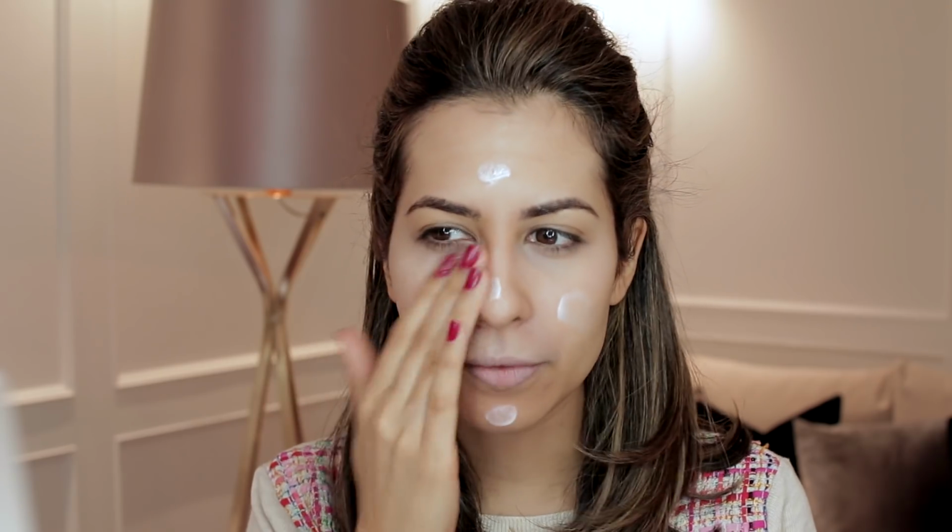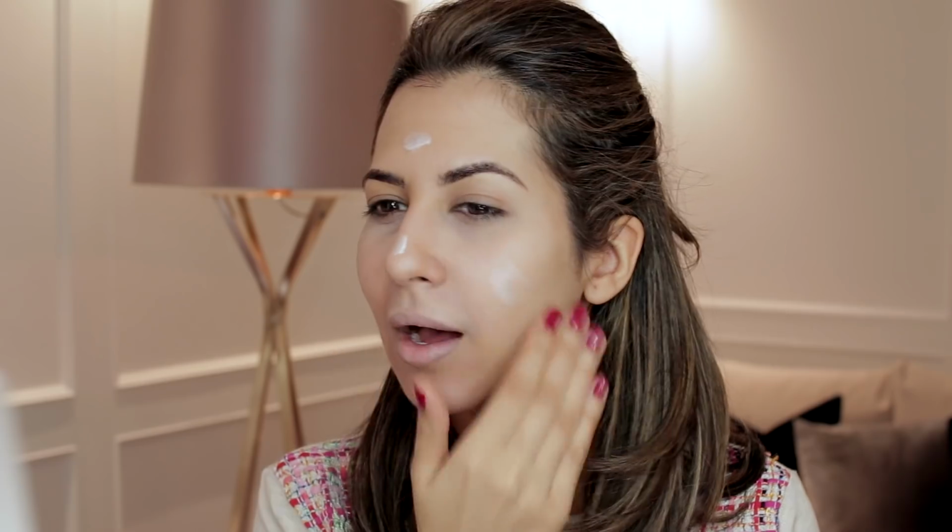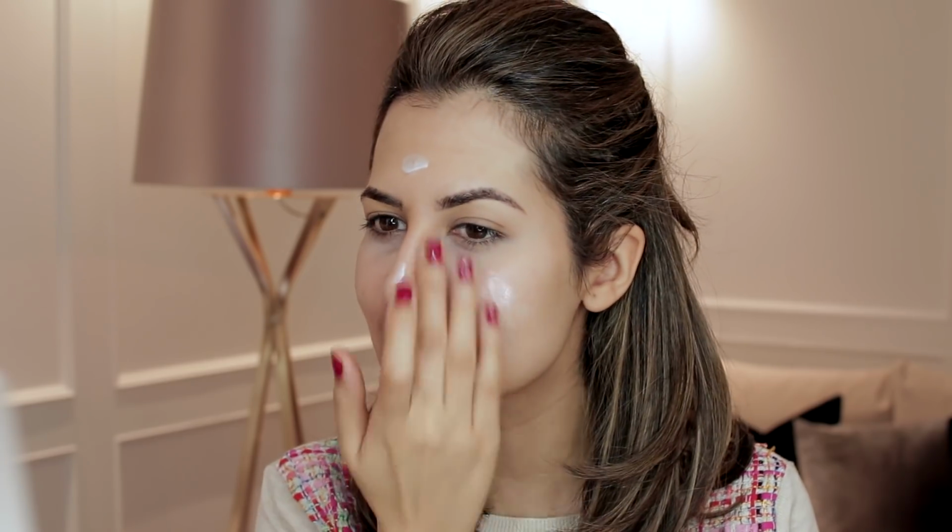I usually found that primers were just an additional layer of makeup and didn't really do much for my skin. But since I found this one, I am head over heels in love with it, and I even wear it on makeup free days just to get a bit of a glow. I don't know how well the camera is picking this up, but it gives your skin the most beautiful glow. It's meant to even out your complexion, and I really think it does a little bit, even out kind of my skin tone.